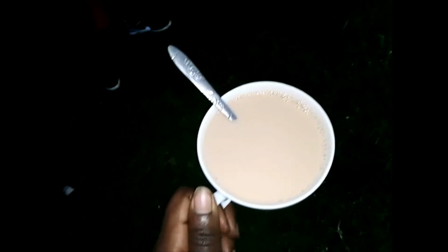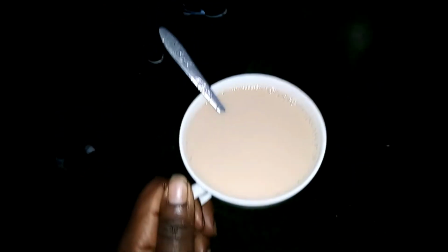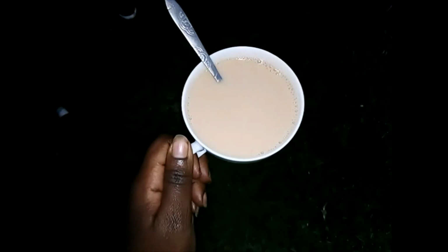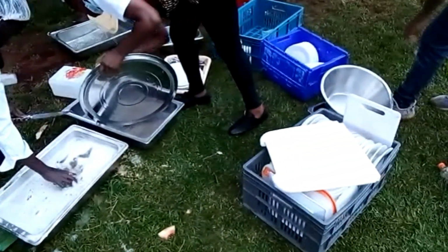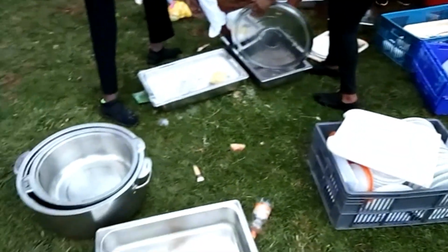We are done, we are about to go home, and I'm just going to have a cup of this nice tea over here. I'm walking in the garden, and I'm going to help the girls carry the utensils to the car. Wrapping up now, the girls are just cleaning the utensils, and then we will be carrying them and packing them to their van, so that we may be heading home.